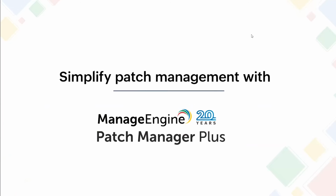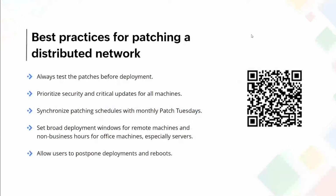Next up, I'll be demonstrating how you can simplify patch management in your network with ManageEngine's flagship patch management solution, Patch Manager Plus. But before that, we can take a look at some of the best practices for patching a distributed network. By distributed network, I mean users in LAN as well as users in branch offices and roaming users. All right, let's begin with the best practices.